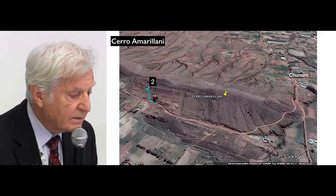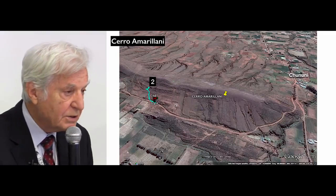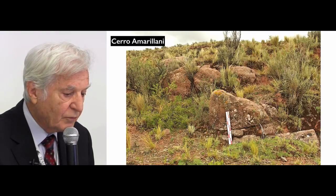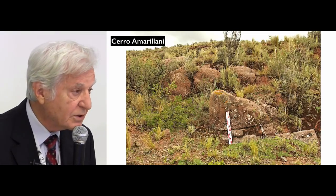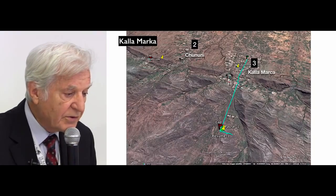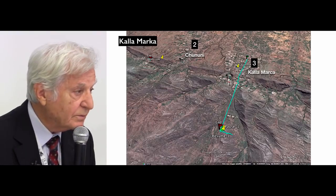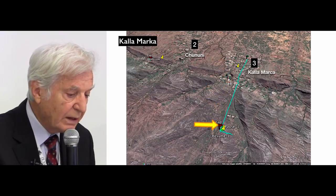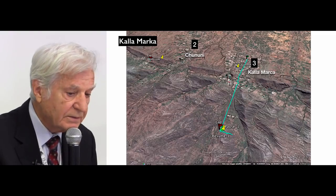So the second site, Cerro Amariani, is easier to reach by jeep and road. It is of a similar geological formation. We have blocks. The third site, Cajamarca, is totally different. It starts from the village of Cajamarca and we will end up at the site that we consider being the real site.